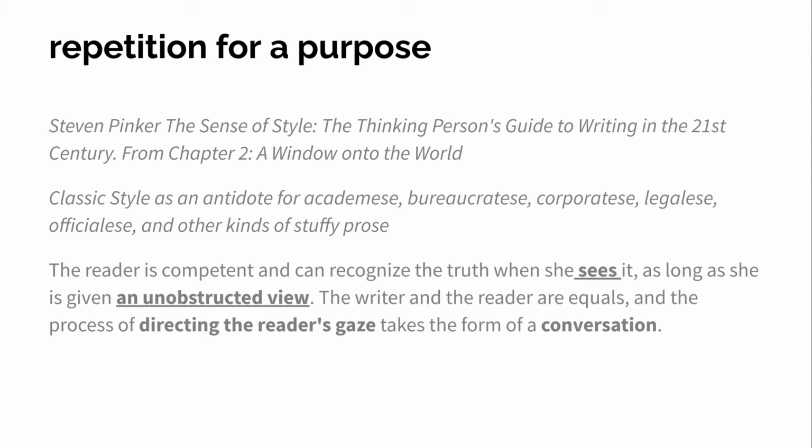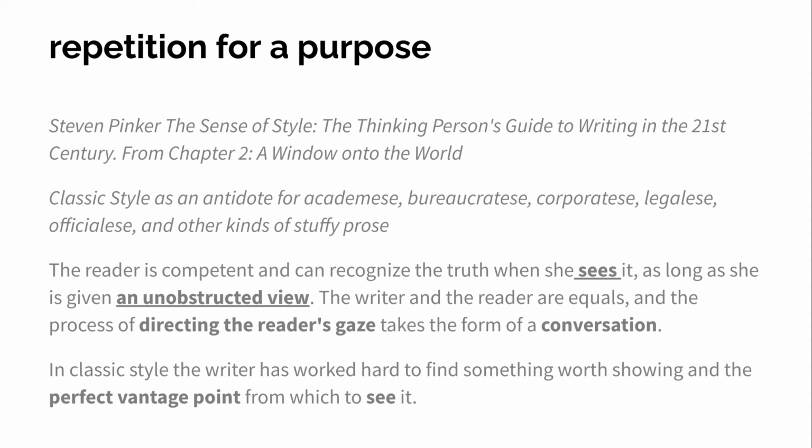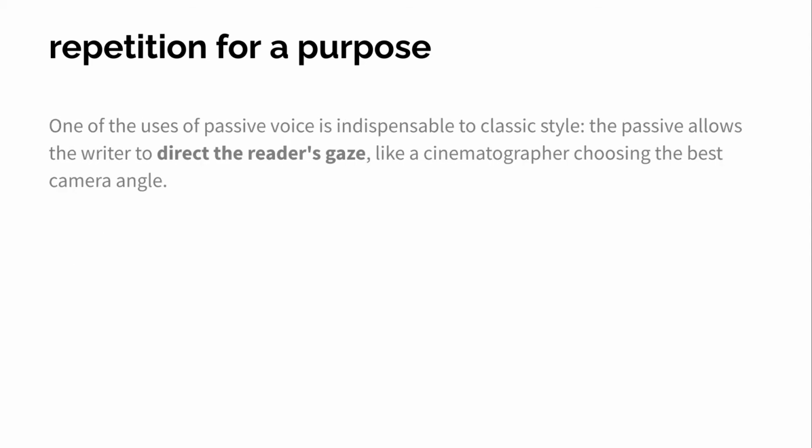The reader is competent and can recognize the truth when she sees it, as long as she is given an unobstructed view. The writer and the reader are equals, and the process of directing the reader's gaze takes the form of a conversation. And then later, he writes, in classic style, the writer has worked hard to find something worth showing, and the perfect vantage point from which to see it. Notice the repetition of the see, and we have view and a vantage point. One of the uses of passive voice is indispensable to classic style. The passive allows the writer to direct the reader's gaze, like a cinematographer choosing the best camera angle. Here, this is the second time that we see direct the reader's gaze.